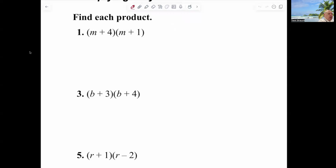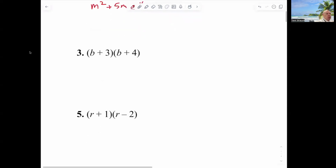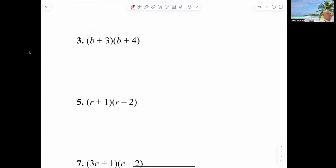Everybody should be able to look at that and say, obviously, that's m squared plus 5m plus 4. Everyone. All right. Everyone knows that. Obvious. That's what I would say. Just like if you look at number 3, if I said, what's that answer? You would just simply say b squared plus 7b plus 12. And we're just going to move on. No, listen to me. That's not obvious. It's not obvious. Relax. I'm going to show you.